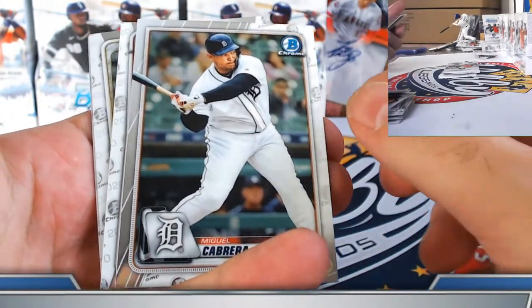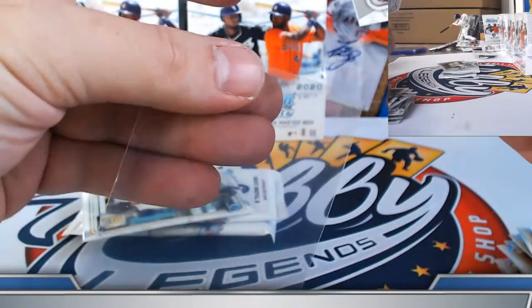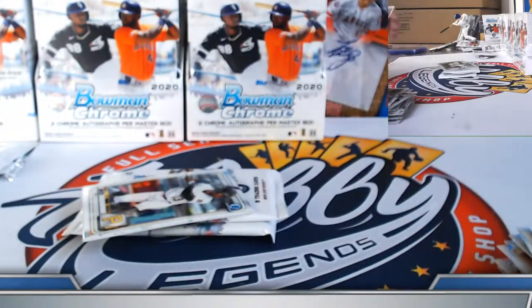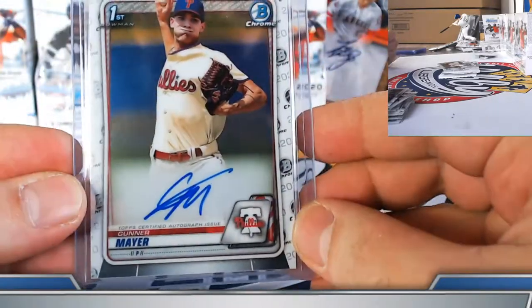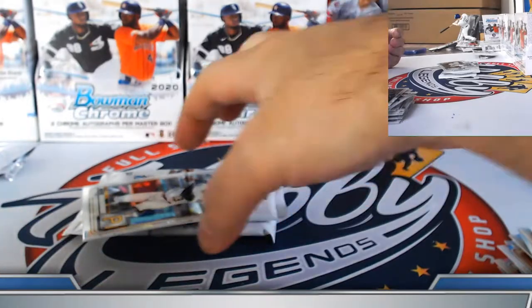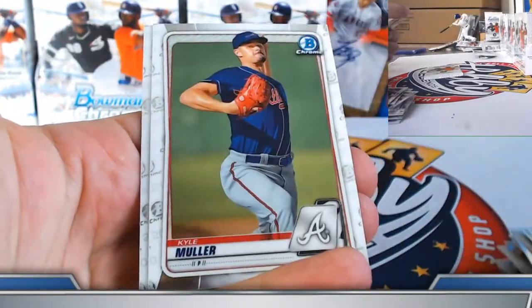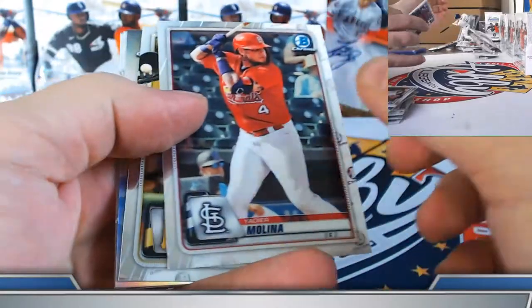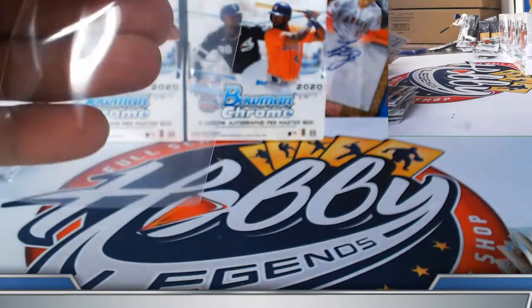Base prospect autograph. Gunnar Mayer. So Tyler Ivey, Gunnar Mayer, base prospect autos in this box. Puts the Mayer spot on the board. Gorman base. Boharski, did get a base autograph on Boharski in this one as well to start the case. Last pack of box number 9. Gus Varland, Dominguez base prospect, and Gore as well.